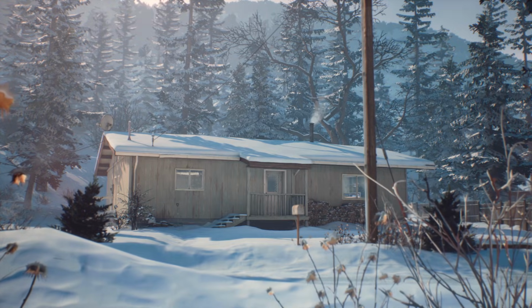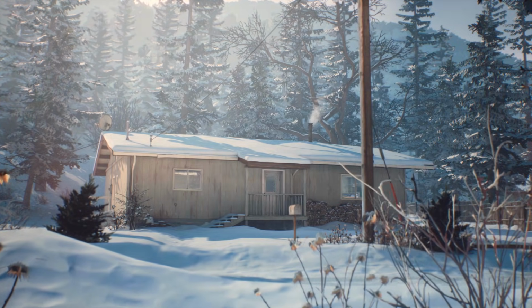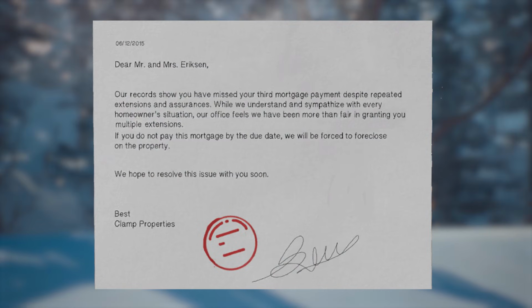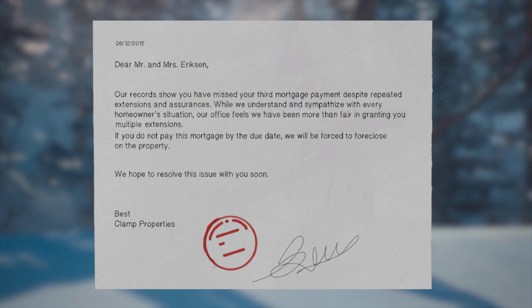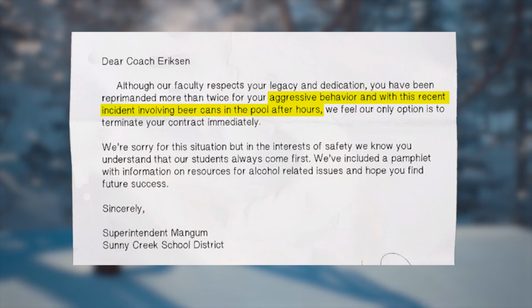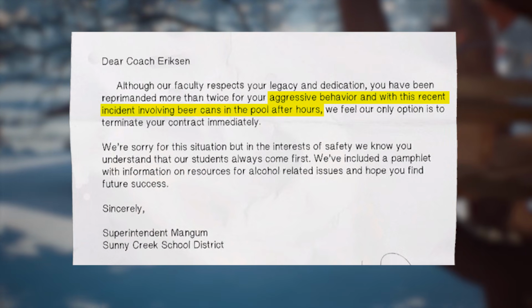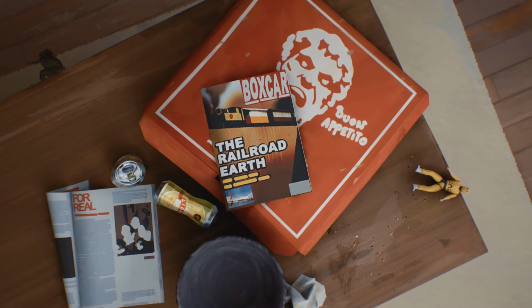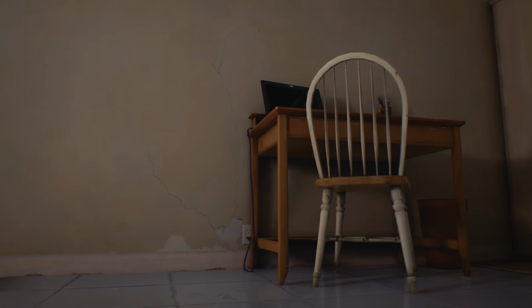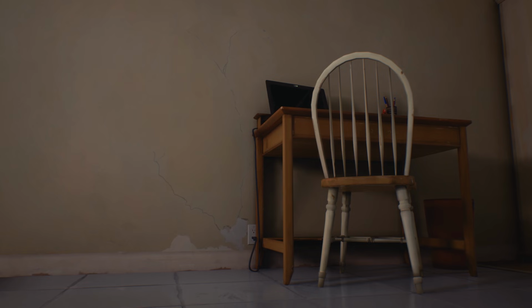This home in Beaver Creek, Oregon is where they've had to move after Charles couldn't keep up with payments on their original house. Probably because Charles lost his job as a coach due to his aggressive behavior and a recent incident involving beer cans in the pool after hours, leading to him working for the railroad at probably less income, leading to him moving into this older, more rundown house.